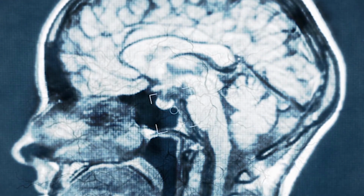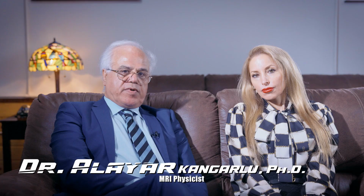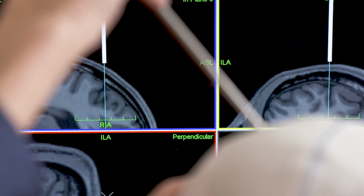I'm Alayar Kangarlu. I'm a physicist working on different imaging techniques. A lot of people ask about fMRI and why fMRI should be used in any part of medicine, specifically in psychiatry. I have a few things to say about that. fMRI, as the name implies, really images the function of the brain.